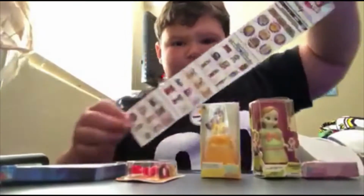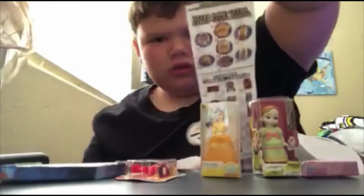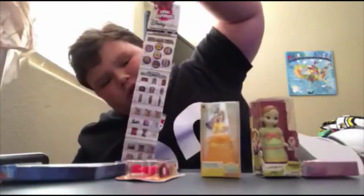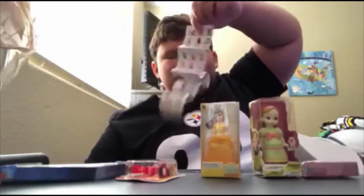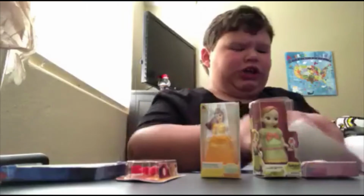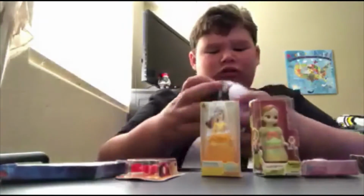So, here's one side. You guys can pause the video right now and zoom in to see what is there. And then the other side. And yeah, so that was ball one. Last ball. Let's open it.